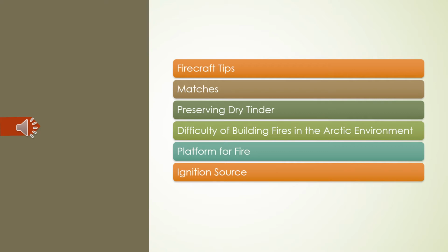The windbreak must be high enough to shield the fire from the wind, and it can also act as a heat reflector if it is of solid material. A platform will be required to prevent the fire from melting down through the deep snow and extinguishing it. A platform is also needed if the ground is moist or swampy. The platform can be made of green logs, metal, or any material that will not burn through very readily.